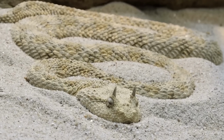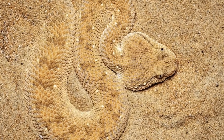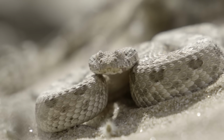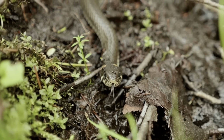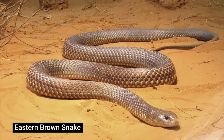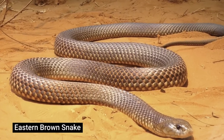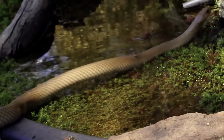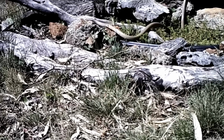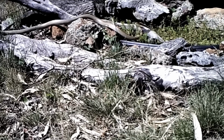While the Saharan horned viper is a champion of desert camouflage, it has some serious competition in the camouflage department. Around the world, there are other snakes that have perfected the art of blending into their surroundings to catch prey and avoid being eaten themselves. Like the eastern brown snake, an Australian snake that is one of the most venomous in the world. Its brown color lets it blend in with rocks and soil, making it extremely hard to spot until you're practically on top of it. A bite from the snake can be fatal in less than an hour.